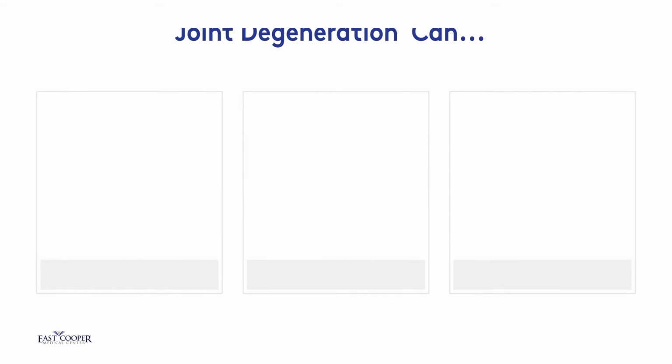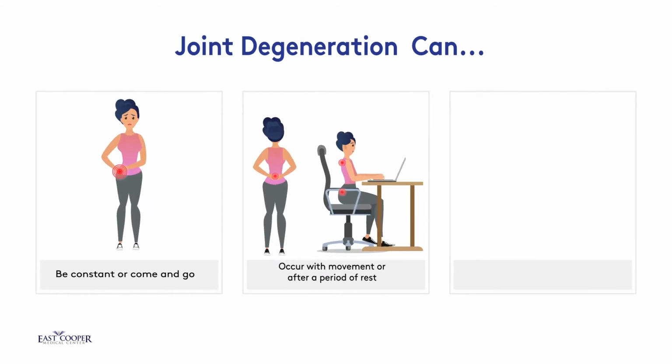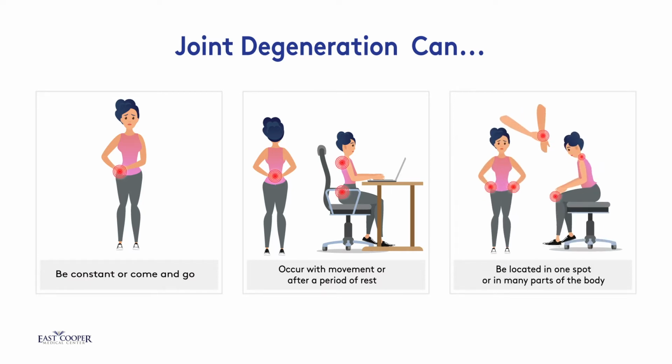Your joints don't go bad overnight. The pain can be constant, come and go, come on strong when you're in motion, or after sitting still for a while. Pain can happen in many locations in your body that get a lot of use.